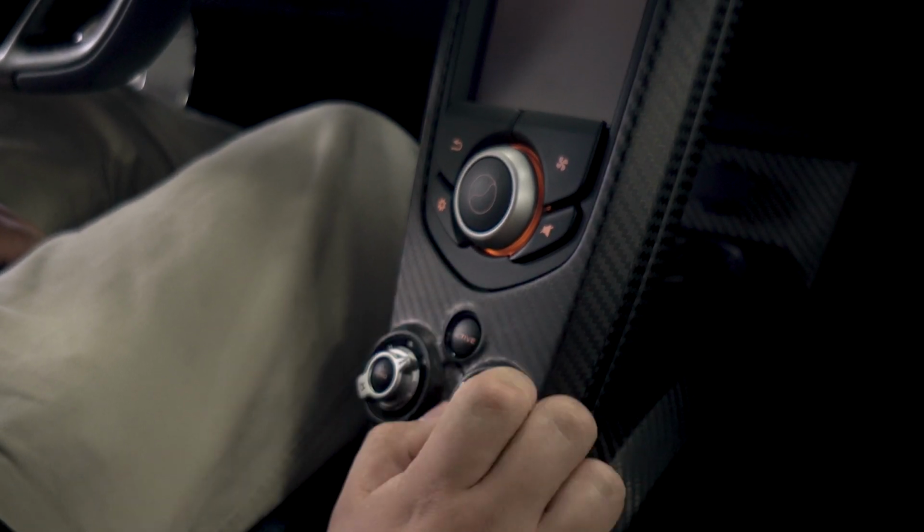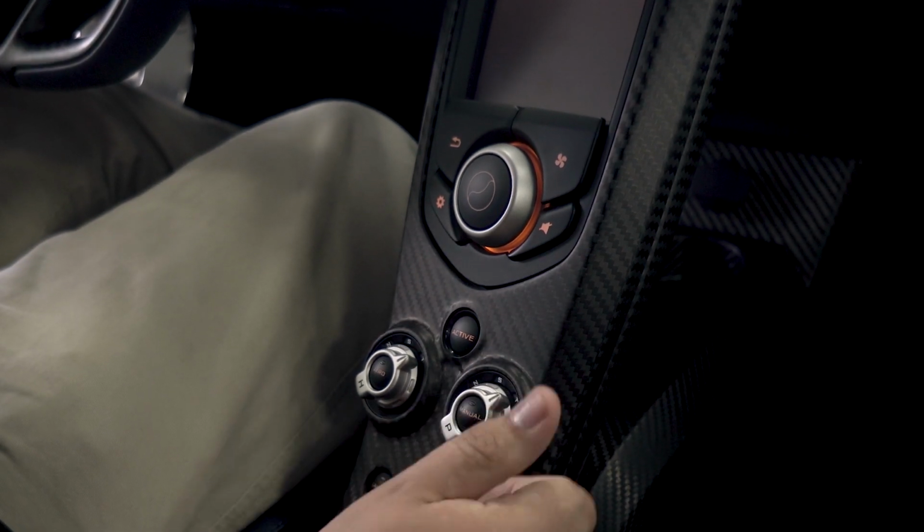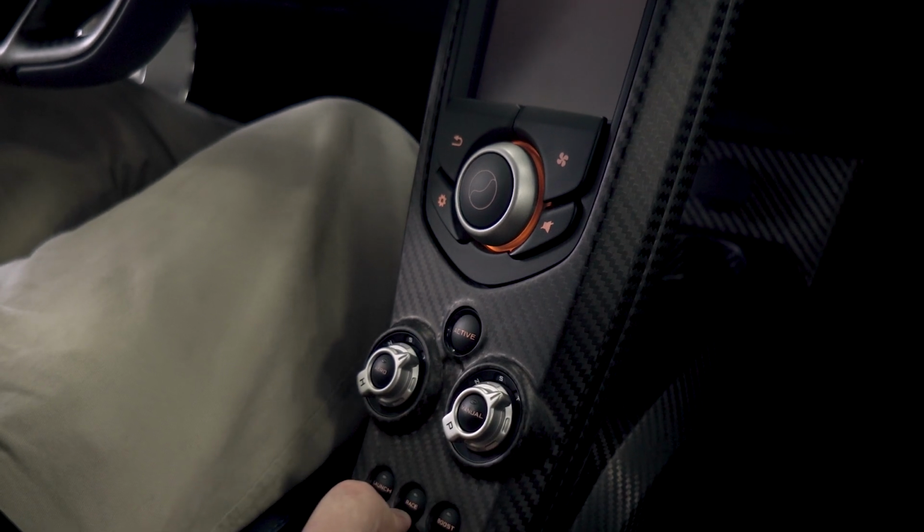Or if you want the handling in track, so it gives you a very responsive steering, and the power in track, which will give you a very responsive throttle. Or you can press this button down here called race.